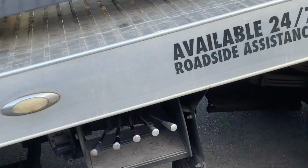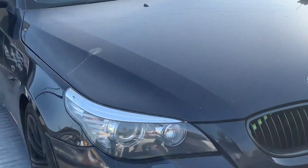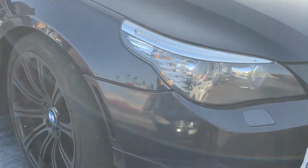So my guy over here just hooked it up. I'm going to take it back home, and hopefully on Monday I'll take it to the shop and see what they say. Most likely, I'm not sure, man. If my transmission is blown, there's going to be a manual swap coming in, and if it's not, then I'll go ahead and fix the things that need to be fixed in order for this car to be up and running.